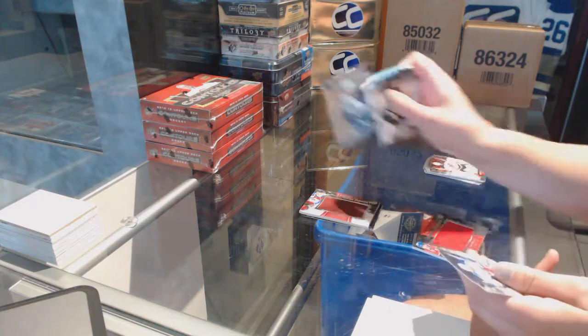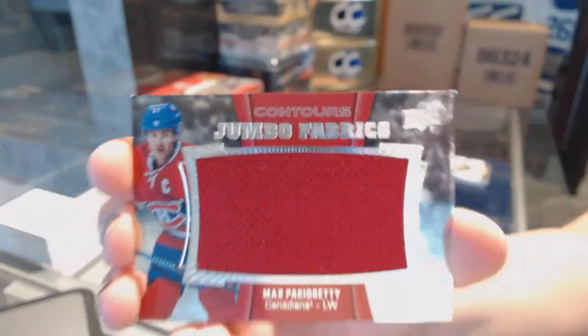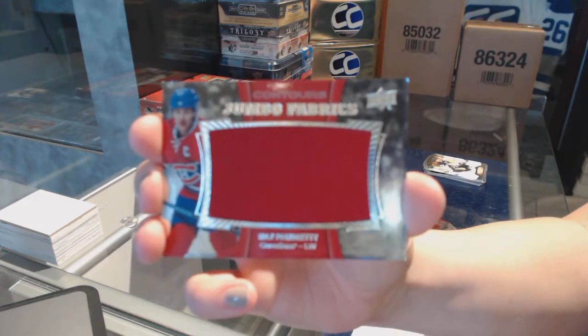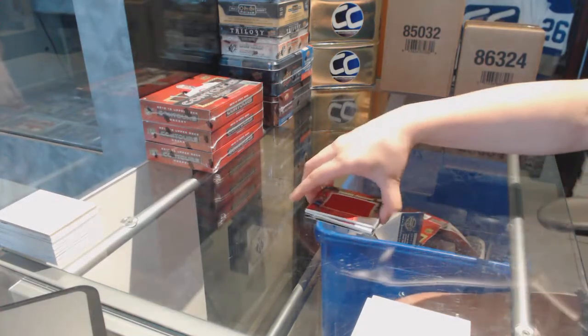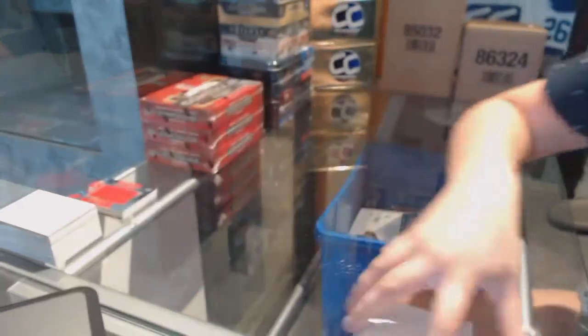Number to 99 Rookie Resume for the Winnipeg Jets, Nikolaj Ehlers, and a jumbo fabric jersey for the Montreal Canadiens, Max Pacioretty. All right, not too shabby for box number one. On to box number two.